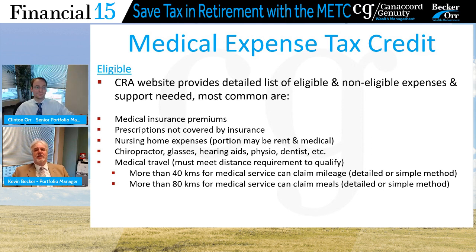We deal with things like nursing home expenses. And again, this one has to be clarified because if you're in a nursing home, it's not all strictly medical. You're paying for rent as well, but only the medical portion is what we're looking at. Chiropractor, glasses, hearing aids, all make sense. And then if you have to travel for medical purposes, there is the 40-kilometer medical service, 80-kilometer medical service, to claim meals as well. Detailed and simple.